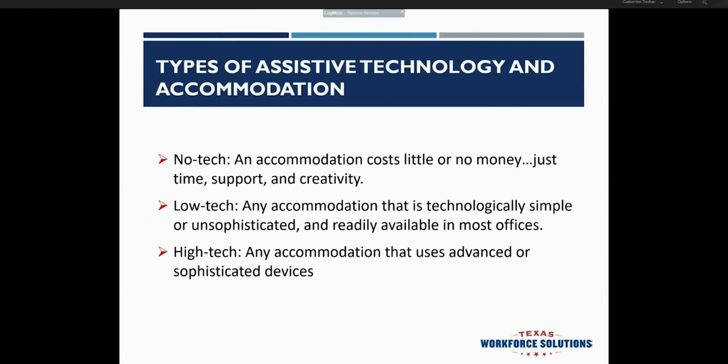And then there's the high-tech solutions. This is using advanced or sophisticated devices. That's the telephones, maybe with closed caption that scrolls across the front for better understanding. Or think of some high-tech Dragon NaturallySpeaking. That's the software where a person who has low dexterity or can't type can use voice to do all the documents. That sounds perfect, right? What people don't understand is that software really does require training. It's great software, but you've got to learn how to use it and how to put a data file of your voice in. So there's many solutions depending on the needs.